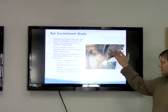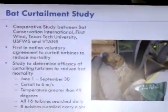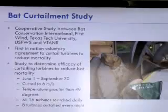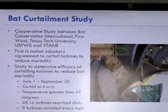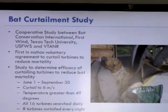Bat curtailment study, for those of you who don't know what that means, bats in the summer migrate. There are sort of two types of bats in Vermont. There's hibernating bats, and then there's migratory bats. The hibernating bats are the ones that stay around here 12 months a year. They're the ones that are susceptible to white nose syndrome. The migratory bats are the ones that migrate through here just like birds. And the industry's found that these migratory bats are pretty susceptible to colliding with wind turbines.